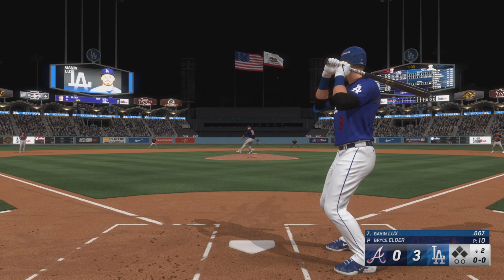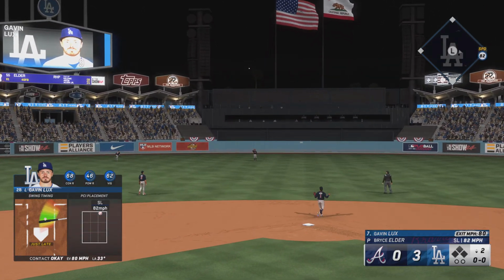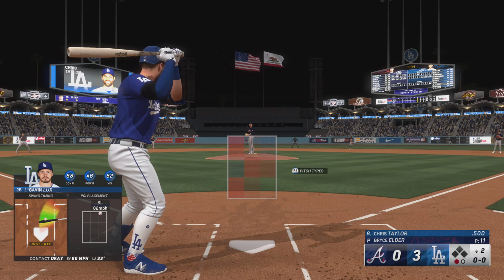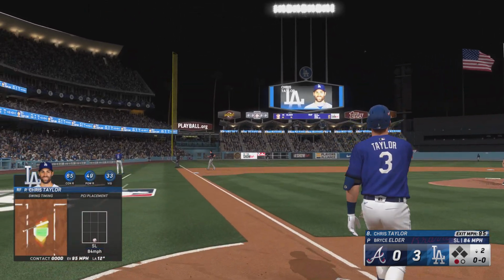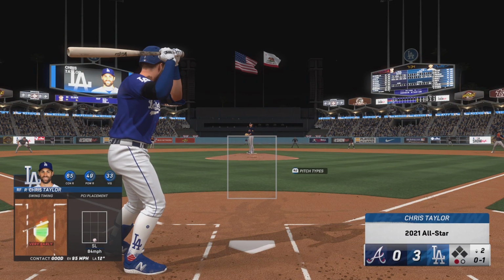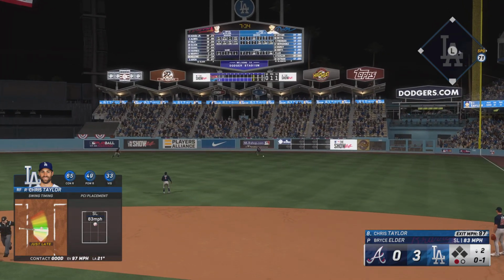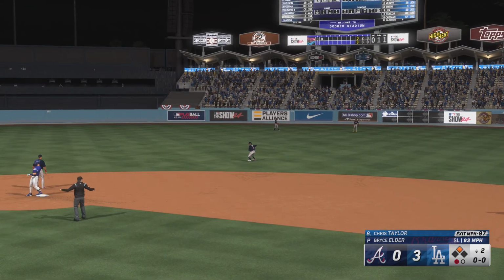Elder back to work. Out to center. Harris has a beat on it. And there's 1 down. Here comes Chris Taylor. And first offering is fouled off. Taylor, a middle infielder by trade, played his college baseball at the University of Virginia. Got one out to right. And he can't make the play. Makes the turn and heads for second. And he'll reach second with 1 away.